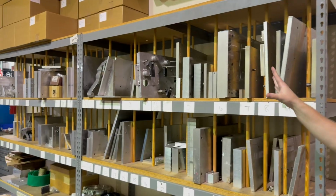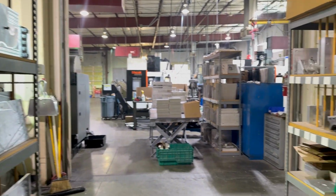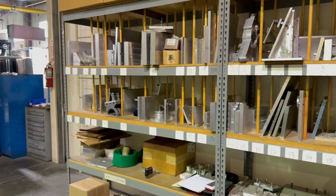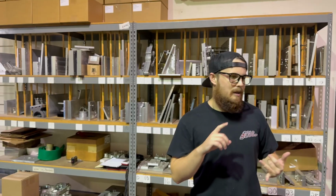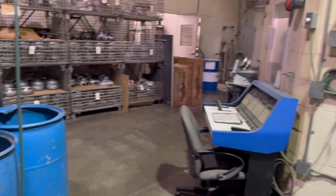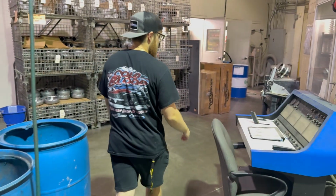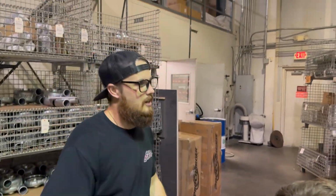So that side of the building is all the cutting, manufacturing, CNCing. Once we get to the center part of the building, that's whenever we do our assembly, testing, and whatnot. So we can head this way and take a quick look at that. We've got our in-house dyno. We have 3 dynos on the property. We have 1 in the machine shop.